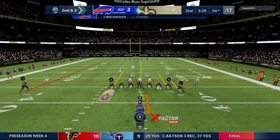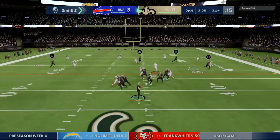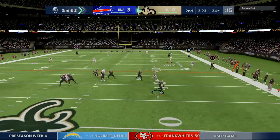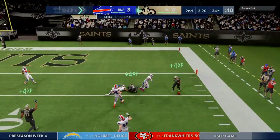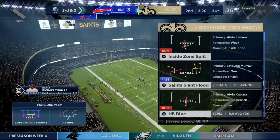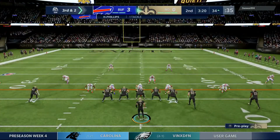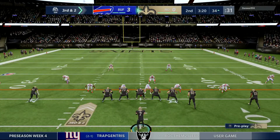More muscle up front for this 2nd and 2. They've got three tight ends out there. Flushed out right. Now he's going to throw deep right side. And that is incomplete. A lot of force bearing down on him there. He could not hang on. It's 3rd down. After the incompletion, here now, 3rd and 2.